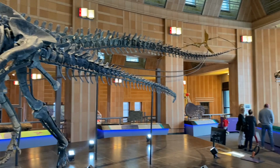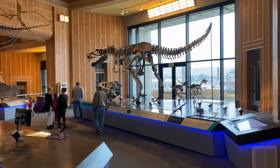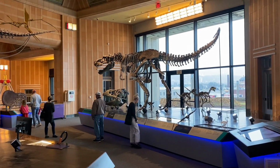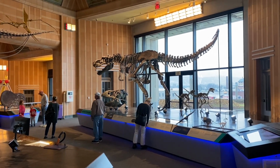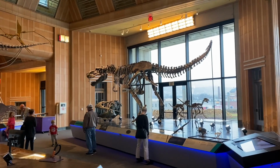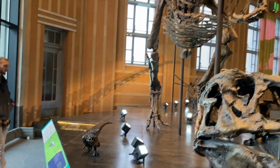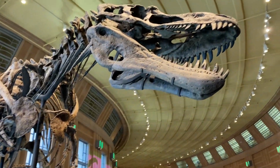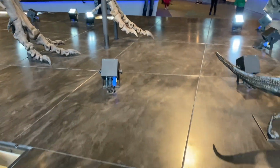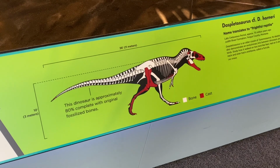Is the skull to the T-Rex real, or is it a cast? Okay. But somewhere in some museum somewhere they have a real one. I think it's the Chicago one I've seen up there. Chicago, they have Sue at the Field Museum, which is the largest. It's been a few years since I've been up there. Oh, that's cool. 80% complete. Everything in white is original or real bone.